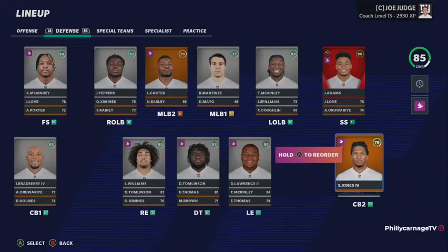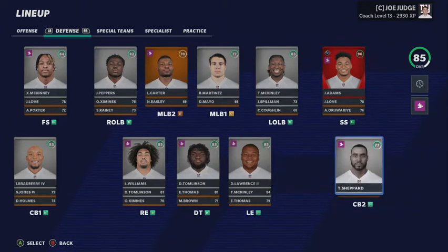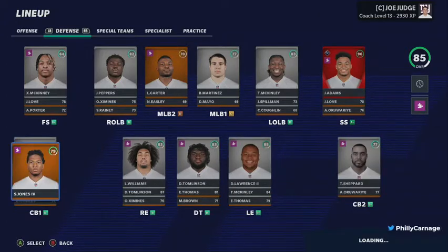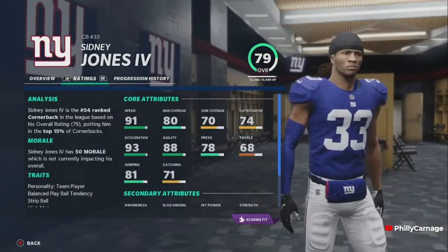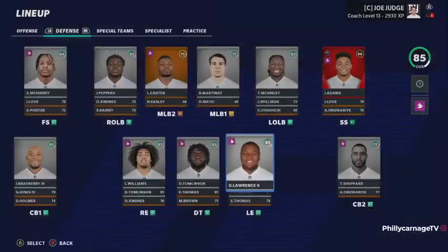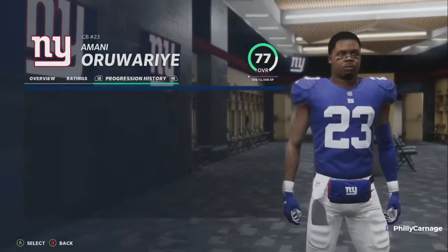Might actually look at moving Sidney Jones down. Shepard, yeah, let's do that. We're gonna rock with Sidney Jones, possibly. 91 speed, 93 acceleration, 80 man, 70. And then Aurora Rai, however you say his name.